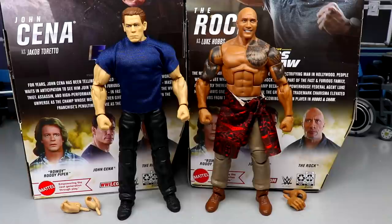Alright guys, here's John Cena and The Rock, or I should say Jakob and Luke, out of their packaging, man. And these are pretty cool figures, man. I'm really liking this idea of the whole wave. I really think it's a genius idea. I like the creativity of it. You can do really cool things outside of it. And I'm excited for more future waves, you know?